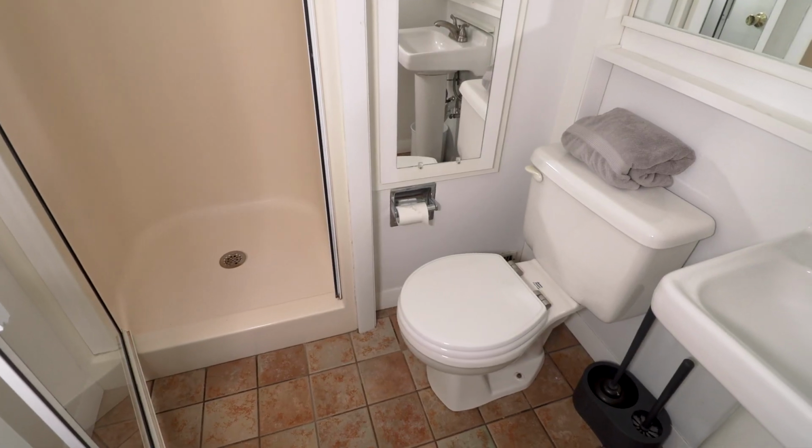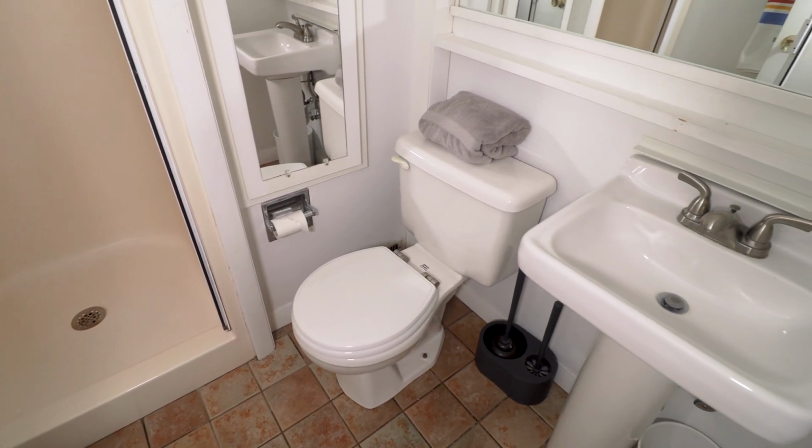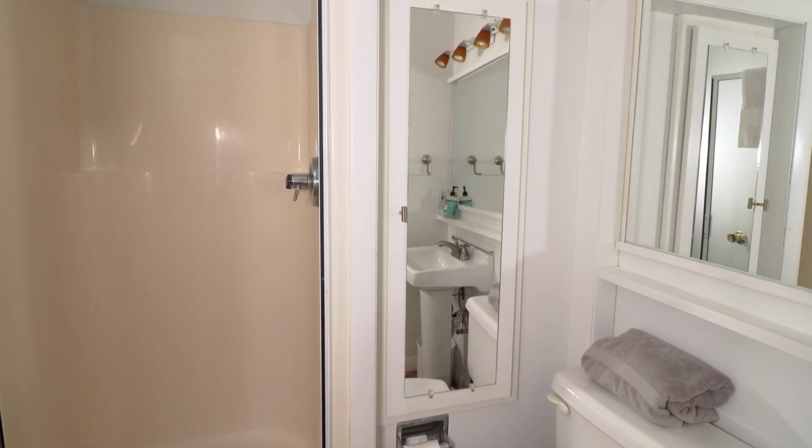This is your second bathroom, but you have a full shower over there, a nice long mirror, your toilet, and your sink and countertop space. It's a little smaller than the upstairs bathroom, but it has everything you need.